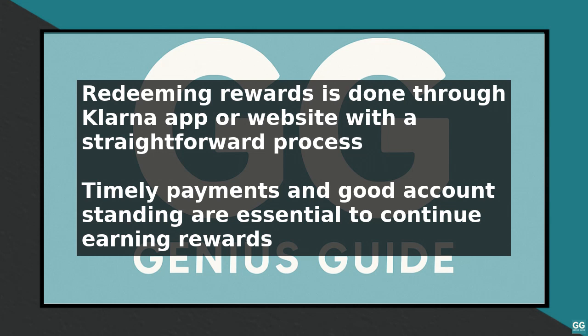By following these steps and using Klarna rewards effectively, you can get more value from your purchases and enjoy the benefits that come with being a Klarna customer. Remember to always review the terms and conditions of the rewards program and make timely payments to maximize your rewards.